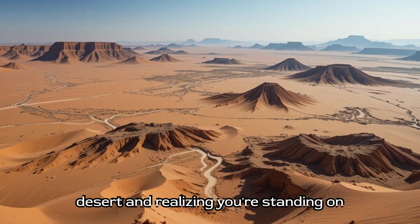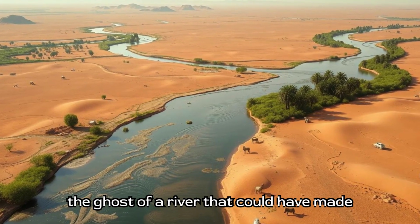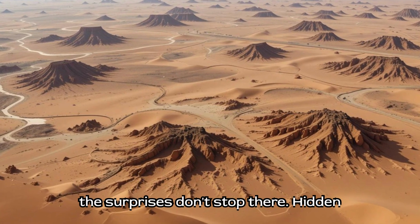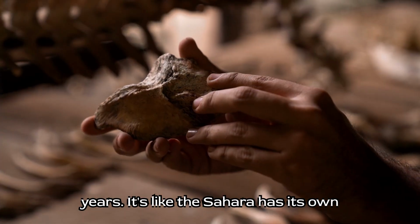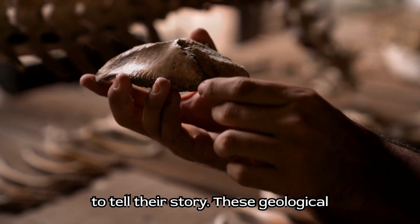Imagine driving through a desert and realizing you're standing on the ghost of a river that could have made the Amazon look small. Crazy, right? And the surprises don't stop there. Hidden under the sands are extinct volcanoes that haven't erupted in millions of years. It's like the Sahara has its own forgotten mountains, buried and waiting to tell their story.